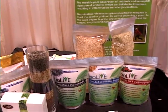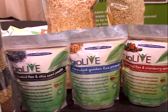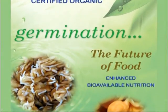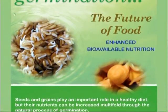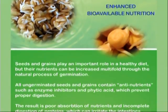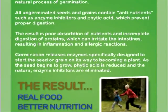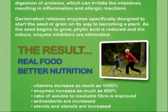I actually had a chance to taste some of them. Tell me about your product and about germination and sprouting. I've been in the botanical and sprouting industry for over 25 years. The reason we germinate seeds and grains is because of the exceptional nutritional differences it makes in a germinated product.